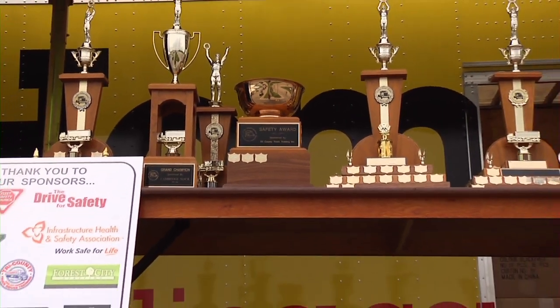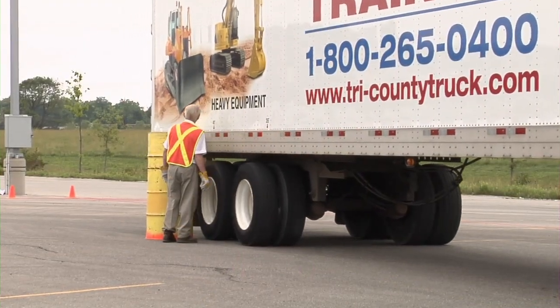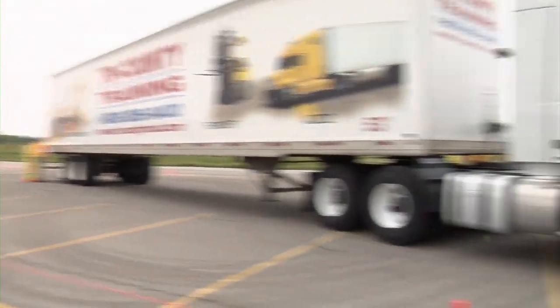The event started with the provincials, I believe, back in the early to mid-40s. That's how long this competition has been going on. And it's a way of drivers comparing their skills and knowledge within the industry, and kind of who's the best of the best.